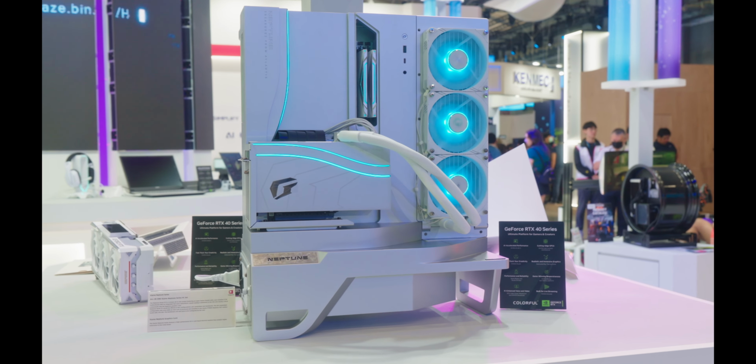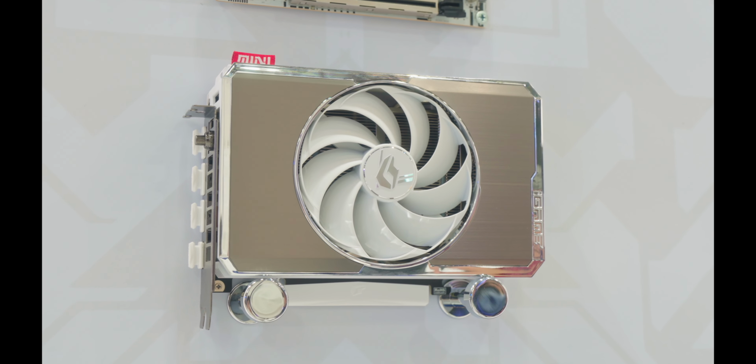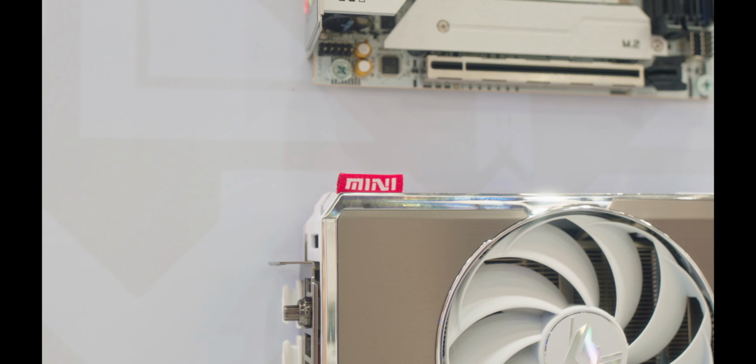Today I'm going to show you guys what's new at the Colorful booth at Computex 2024. And finally, Colorful have given us a good reason to care about the 4060 Ti, because finally this card is actually somewhat sensible in this RTX form factor, a part of their mini lineup of products.